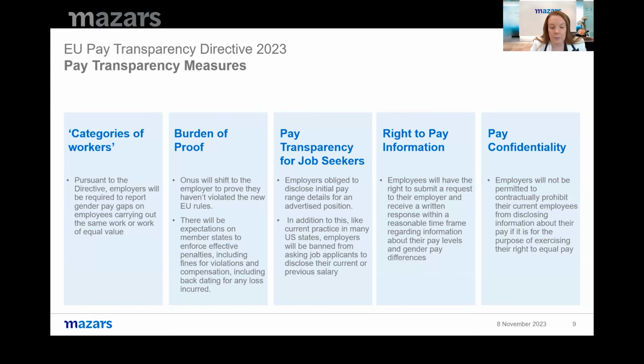Again, this does have an implication, particularly around employee value proposition, but also in terms of general recruitment practices, and from a competitive perspective, it may pose a challenge to some organizations that they actually have to now disclose the pay range at the time of advertisement. You also, under the directive, will no longer be allowed to ask job applicants to disclose their current or previous salary, and instead it must be focused on the employer providing information in terms of the full value of the package on offer to the individual.